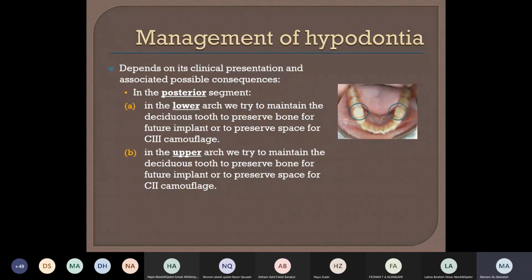And then in the future, they can replace it with an implant. If the patient presented with a class 2 malocclusion, then it's important to refer to the orthodontist because the orthodontist might use the space to camouflage the malocclusion at an early age.